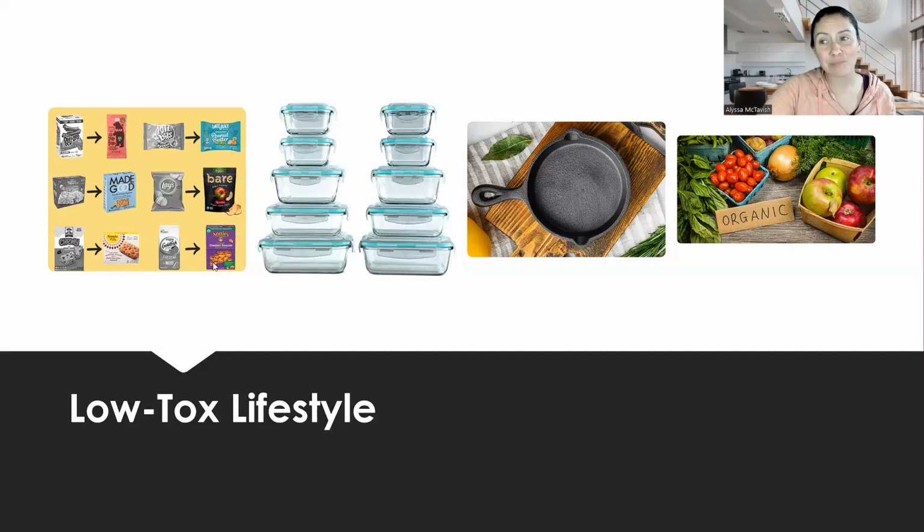For your kids, if you have kids, for yourself, we have to be looking at ways to protect us and our families, is what it comes down to. Just doing simple things can make a huge impact day after day. I say a low tox lifestyle because we cannot remove all the toxins. We just can't. Toxins are everywhere. They're all around us. But if we can remove the majority of them, then our body can actually handle and process the ones that it comes in contact with, right?